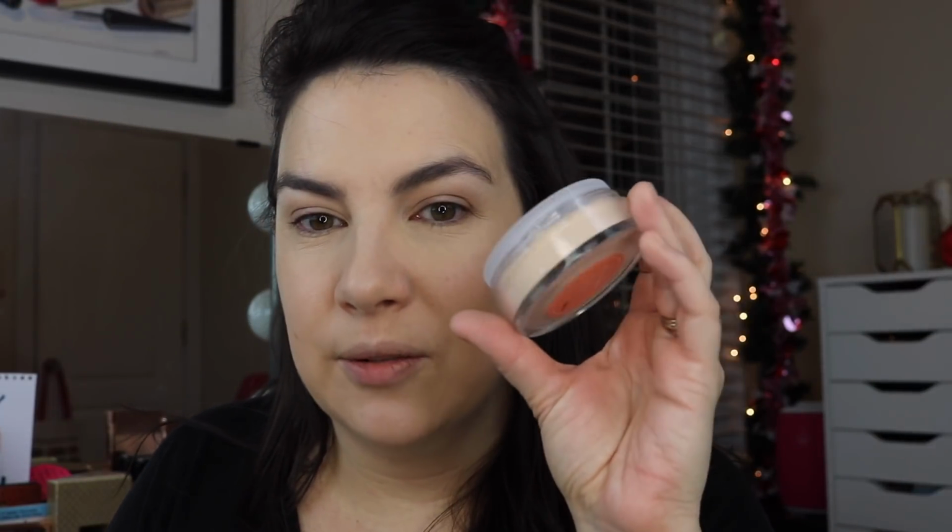So this particular duo gives you a translucent powder for your under eye area. And then down below, we have a slightly more skin tone setting powder. Which, does this have a locking?